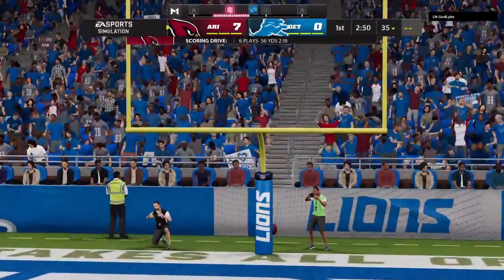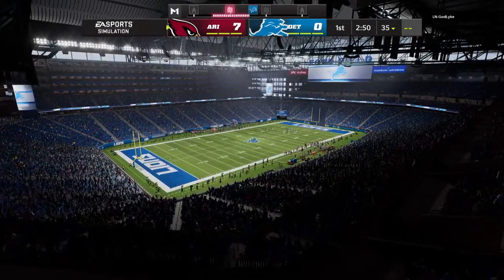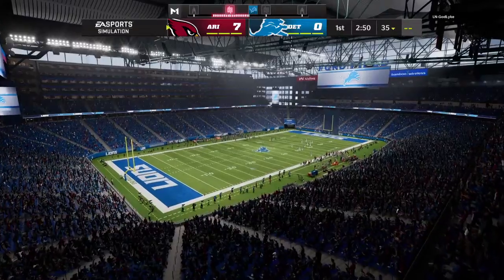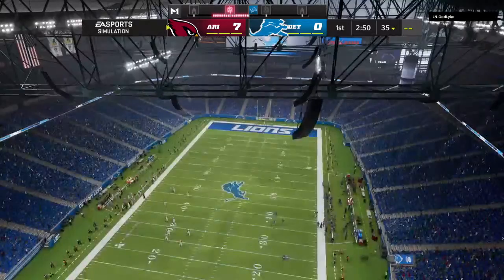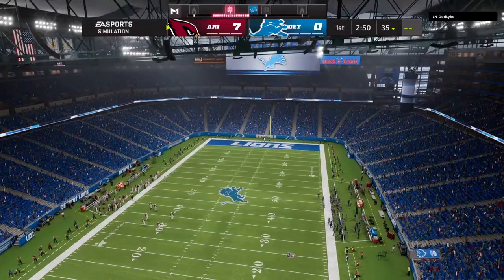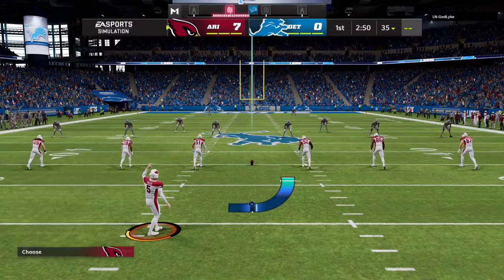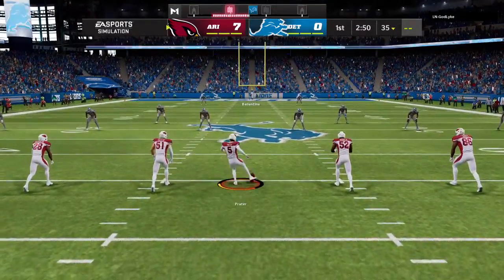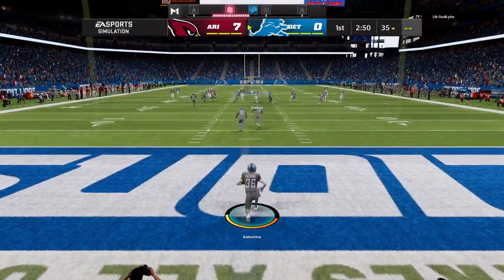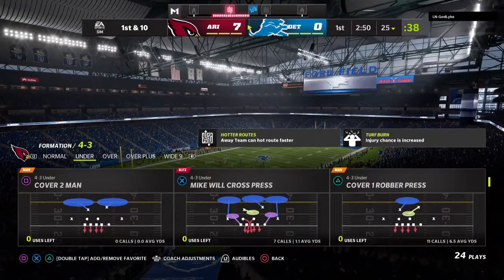Extra point good by Prater, and it's now a 7-0 game. Score: Cardinals 7, Lions nothing. And Prater to kick off for Arizona. After the touchdown, out is Prater to kick. Valentine opting not to return it, and his guys will have it at the 25.